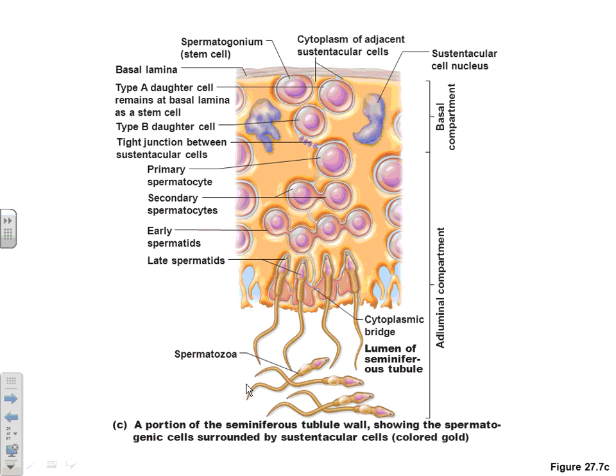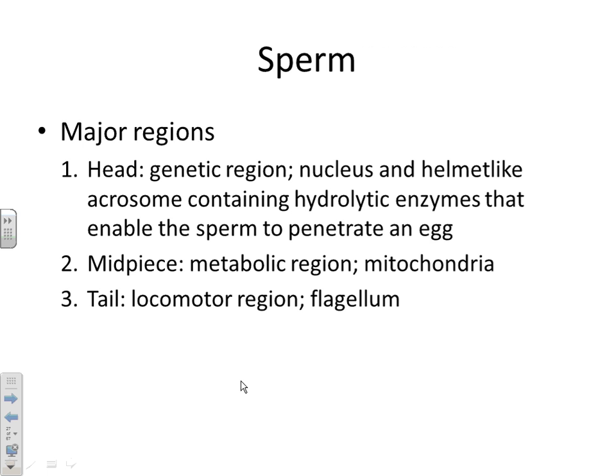If we flip back and look at this sperm cell for just a moment, this sperm cell, once it gets into the female body, is actually going to have to penetrate and go into the egg. So that little acrosome is going to contain some enzymes to allow it to break through the egg. The midpiece or body region is the part of the spermatozoa that contains a lot of mitochondria. Again, they need the ability to produce a lot of energy. And then the tail part's just for locomotion.